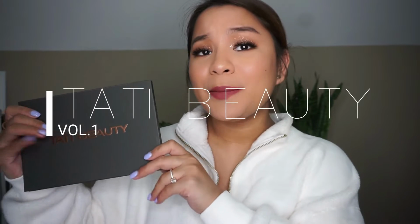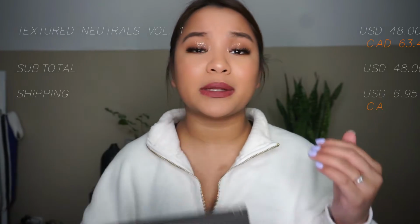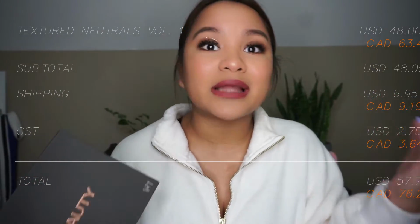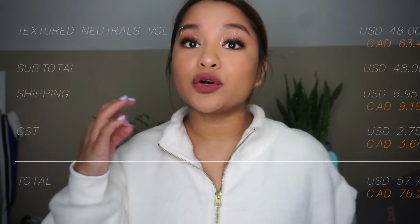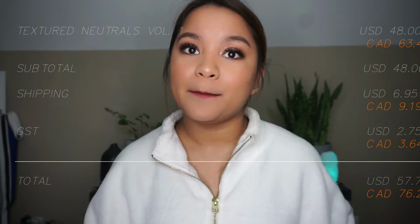For today's video, I am going to be making this look right here using the very famous Tati's palette. Oh my god, it's so exciting. So yeah, I've been so excited for so long. The shadows blend out so good and it's so creamy and it's just so easy to blend. I was actually kind of shocked when I was watching it. It felt really good and creamy, but when I put it on my eyes, it was even better than I expected.